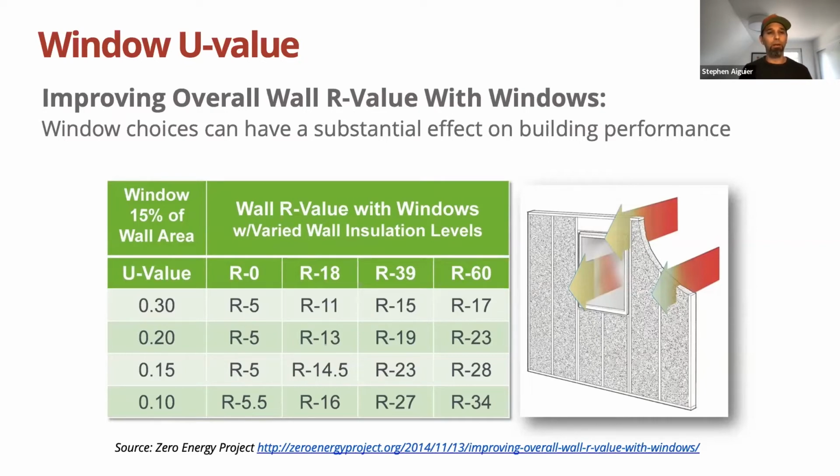So similarly, again, if you have an R18 wall system, as it gets less and less insulated, you have less impact on the wall values. The more insulated you get, the more of an impact it has. So generally, when you start getting to 2 inches of exterior insulation, make sure you're also looking at, okay, what is the performance of my windows? Because you should probably be investing there first.